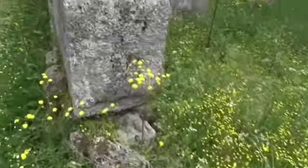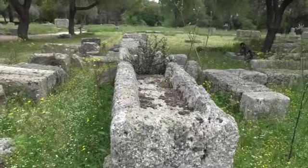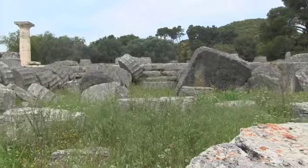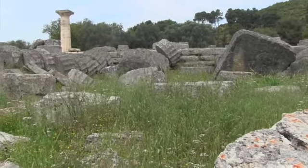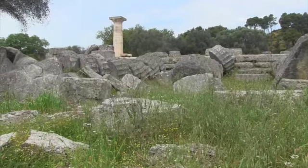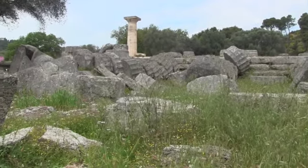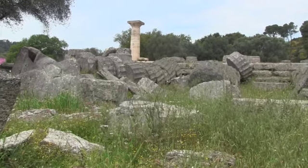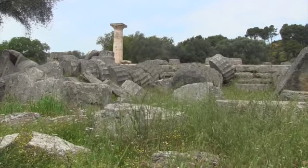Here, you wonder if this particular stonework has anything to do with it. It looks like a trough. I've often walked in canyons, particularly in the mountains of America, where you see huge blocks of stone that have fallen. And I've wondered, what did it sound like when they fell? What did it look like? What did it feel like? Did the earth rumble?